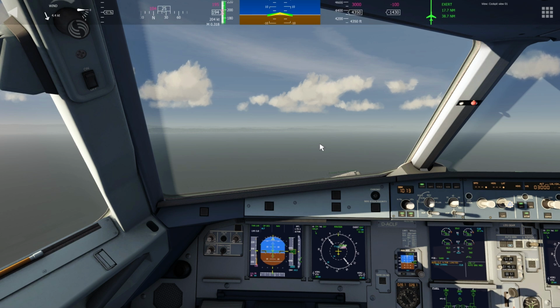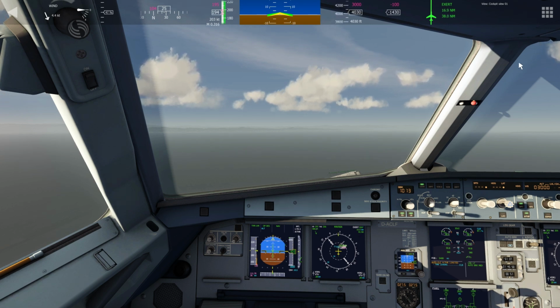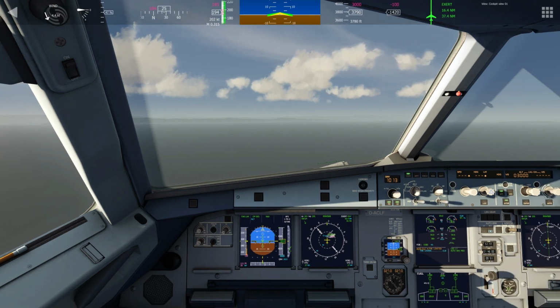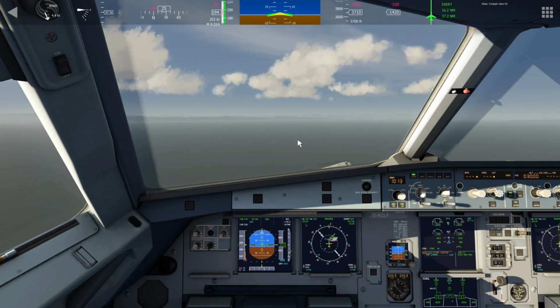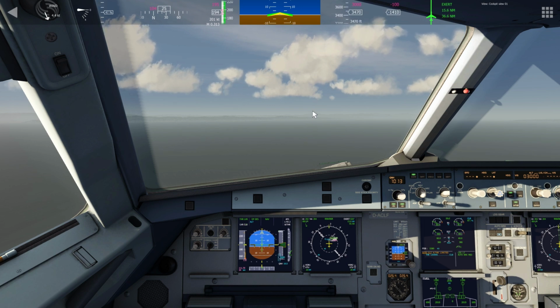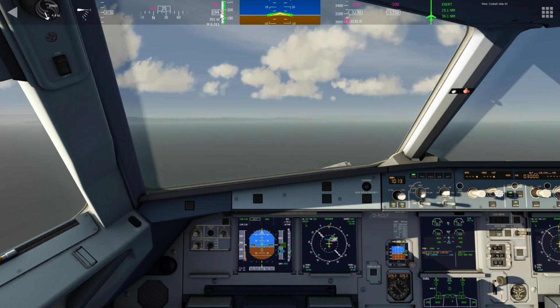Oh, one thing I forgot when we took off, I could have done a replay on it, but I forgot. I won't forget though. After we've landed, we'll run a replay and see how we did. Let's just centre that. That's it. Should stop descending at 3,000. There we go. Speeds come down.